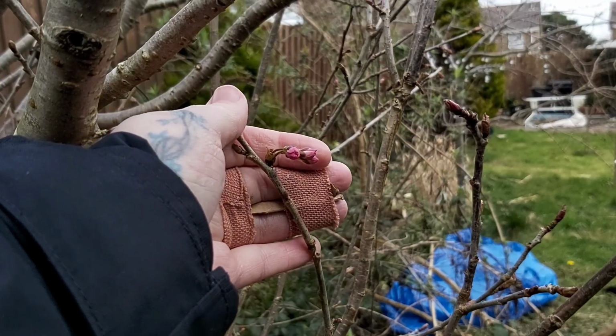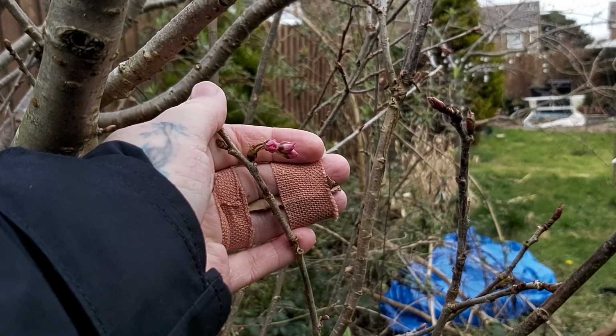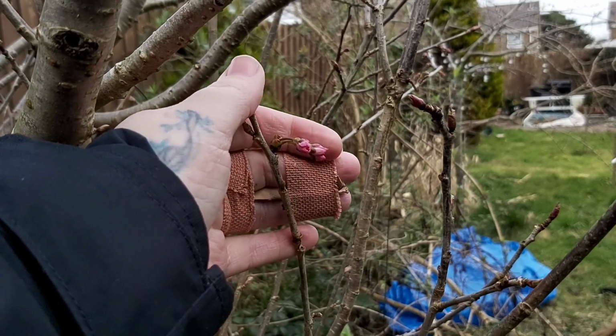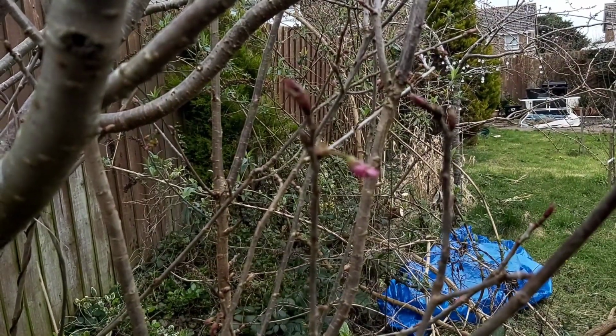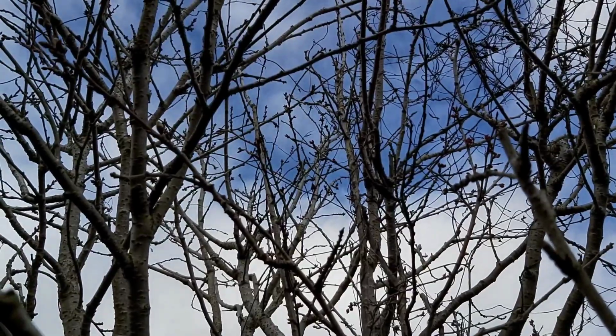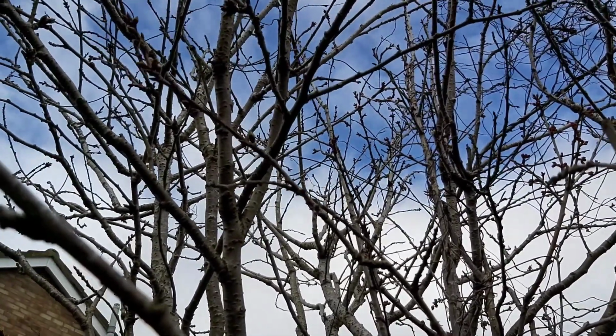Here we already have some blossoms on the cherry tree, which is lovely. This is one of my favourite parts of the garden, this particular cherry tree. It really could do with a good prune, but I'll have to get the step ladder out for that.